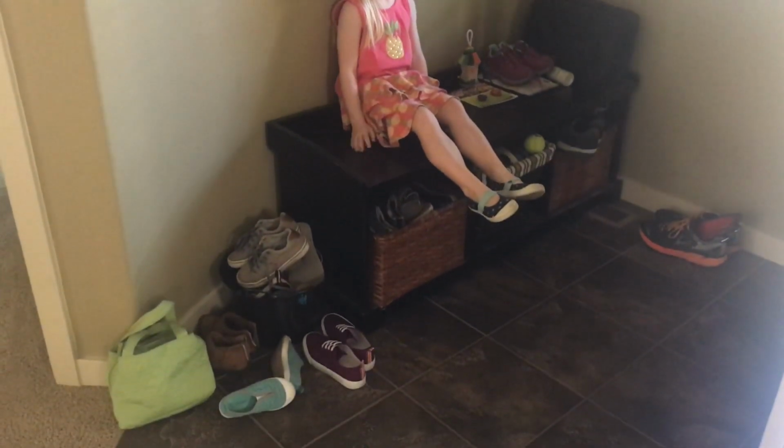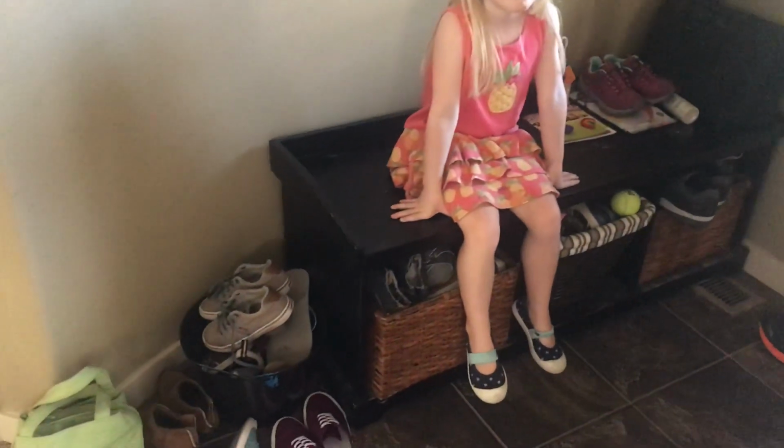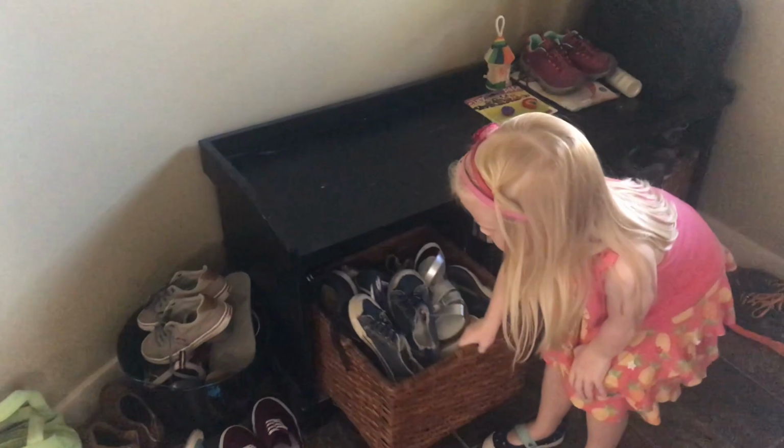All right, so we got our shoes all put away. Right, Ashley? I will declutter the shoes another day. Got to take out all the flip-flops, but Ashley got them all put away so that they're at least not on the floor. Thank you, Ashley.